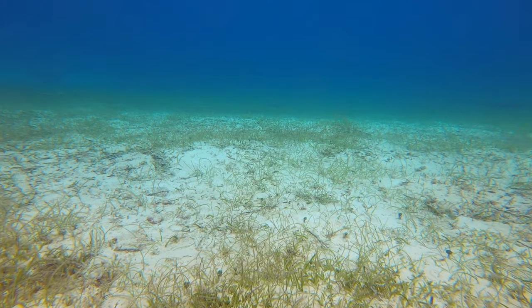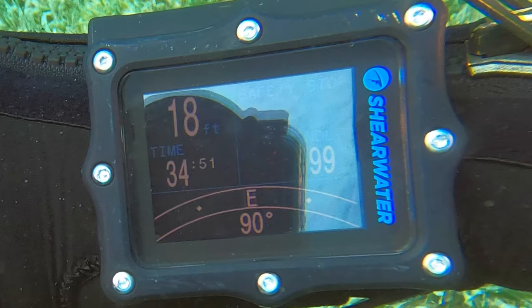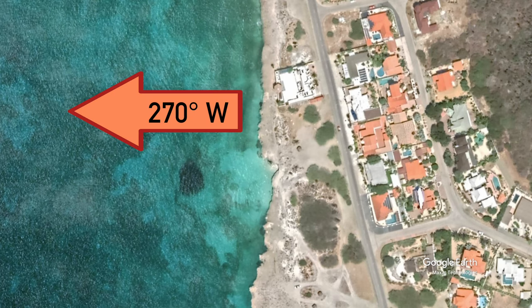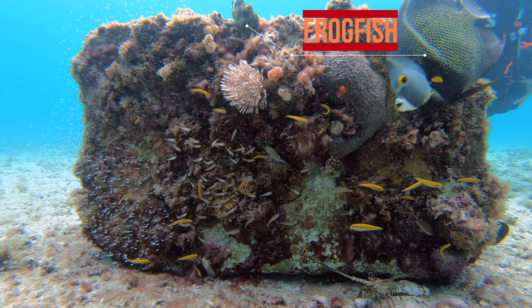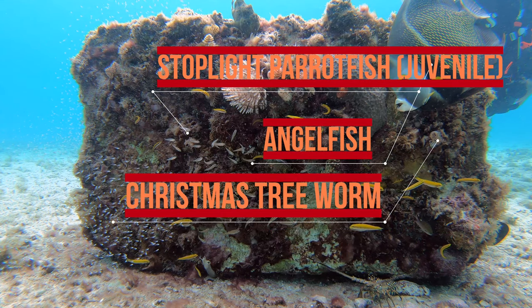Trace Trapi is a very shallow dive. You can swim out several hundred feet and still only be in 20 feet of water. Navigation is easy as the shore points almost directly west. Point your compass to due east and you will return to the shore. Whenever we go out, we typically spend 5 to 10 minutes at the concrete block, which sits out about 200 feet directly west of the entrance.